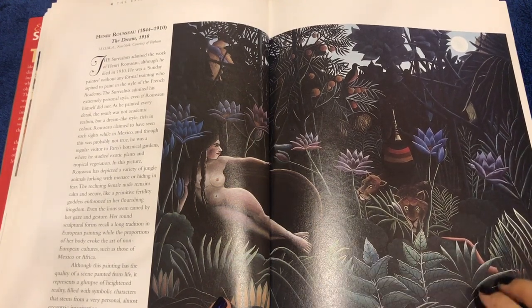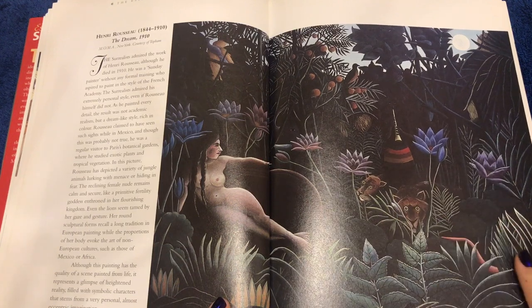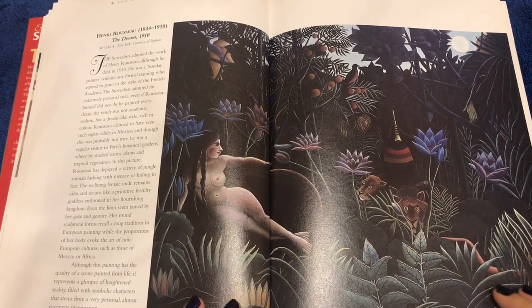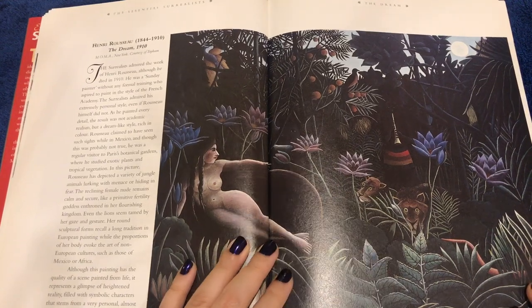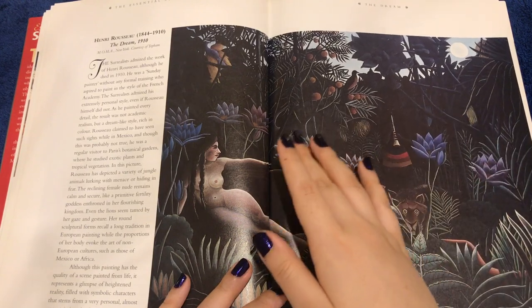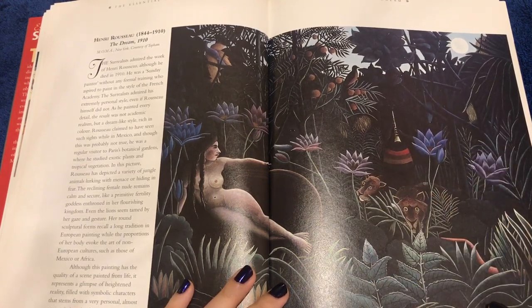Then it says, the surrealists admired the work of Henri Rousseau, although he died in 1910. He was a Sunday painter without any formal training who aspired to paint in the style of the French Academy. The surrealists admired his extremely personal style, even if Rousseau himself did not. As he painted every detail, the result was not academic realism, but a dreamlike style, rich in color. Rousseau claimed to have seen such sights while in Mexico, and though this was probably not true, he was a regular visitor to Paris's botanical gardens, where he studied exotic plants and tropical vegetation.